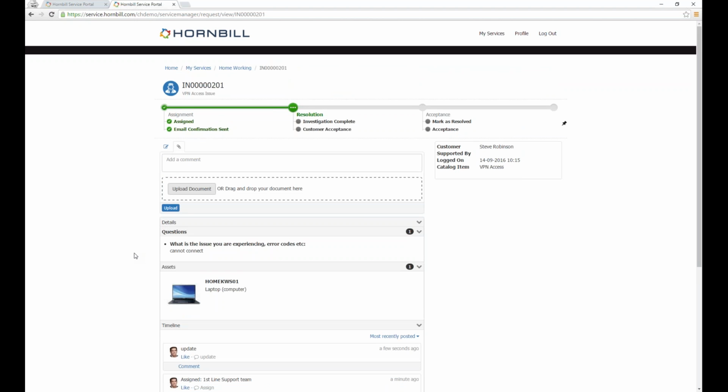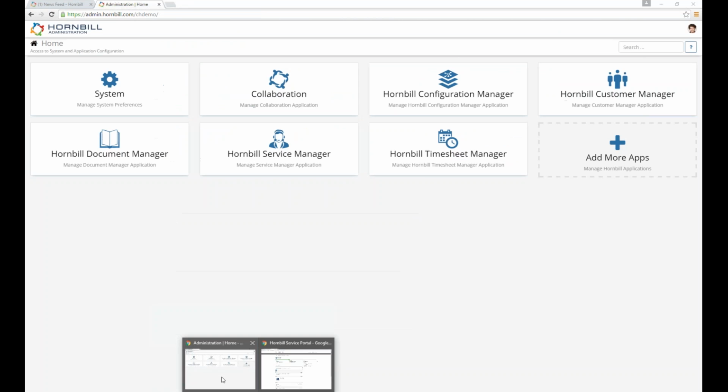Obviously all of this is very customizable. You can set this up how you want to, you can ask what you want, and each area can potentially kick off its own process if you want it to. So that is the self-service side of things. I'm going to flip over now to the analyst side of things.